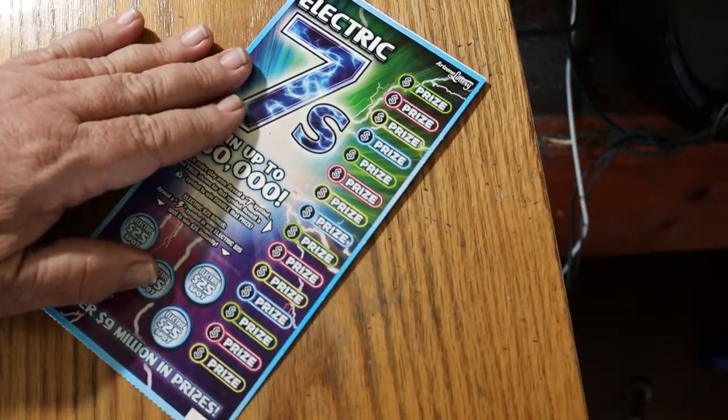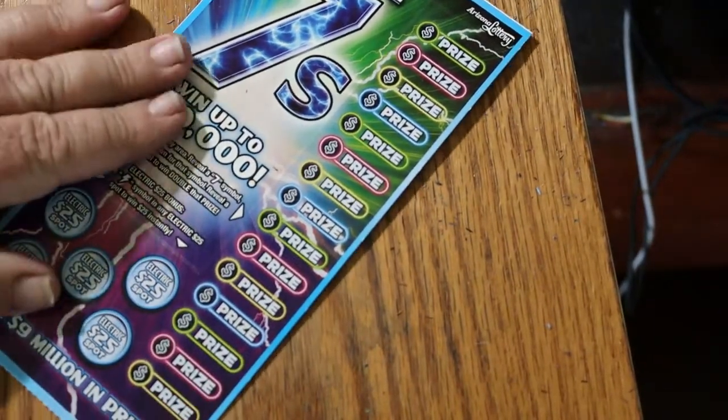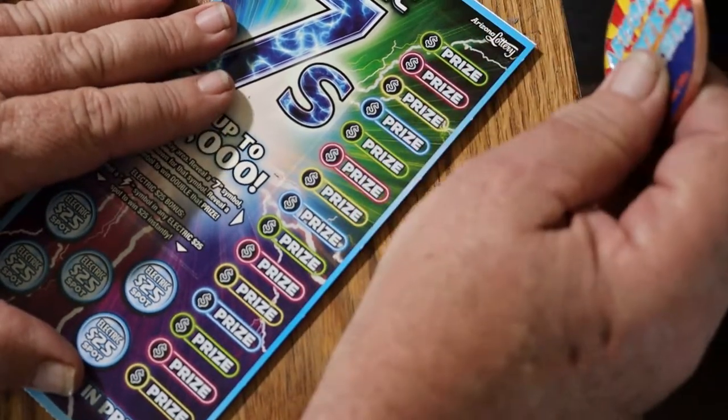Because this is a strange, long ticket, I like to do these at an angle. I can do them all in one swoop, as it were.